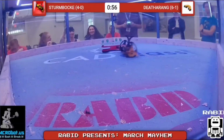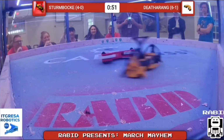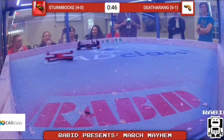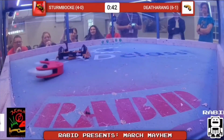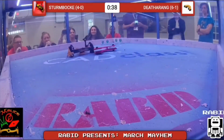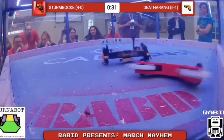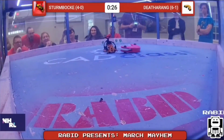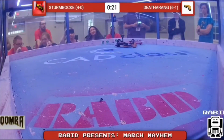So at the end of this fight, damage actually looked very, very even. I do believe he got a slight edge, but actually looking back onto my robot after this fight, I had a lot more damage than I thought I did just leaving the fight. So he didn't do anything major, but he definitely caused some damage. So that's one of the things I want to go over in my damage dissection video that should hopefully be coming out here in a week or two. So make sure you stay tuned for that if you're interested in seeing what happened to STÜRMBOCKE in this event in terms of damage.